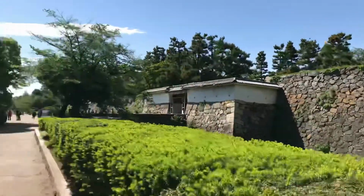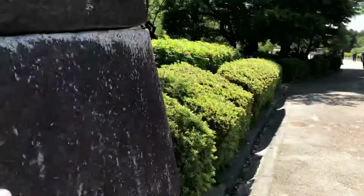And you can see right here on the other side of me just how massive these stones are. They're not small, they're not cinder blocks. They're pretty big, pretty solid.